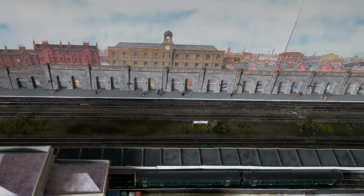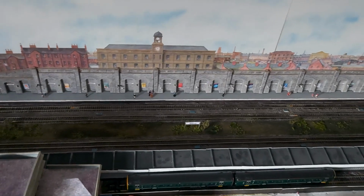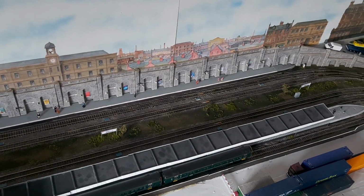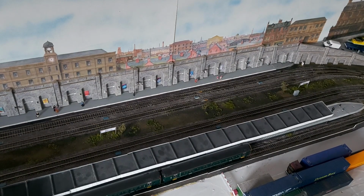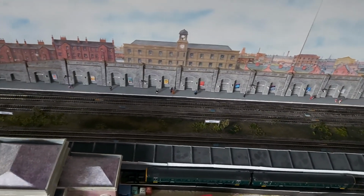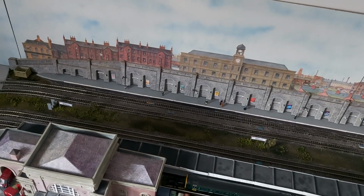So here we are at the layout, and one of the many things that I've done, the drastic thing, as you can see, is that I've now removed the centre section, the centre platforms 3 and 4. The reason for doing this is purely because I felt that when I did the last running session, it looked a bit too congested, and I wanted to open up the station a little bit. So this is what I've decided to do.